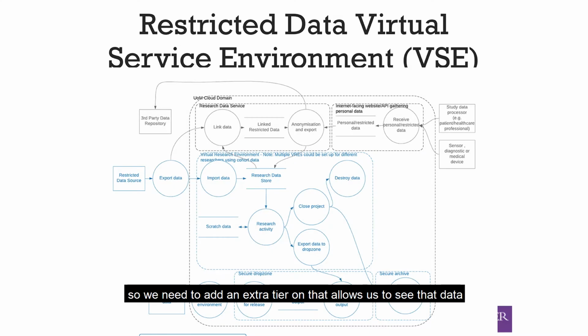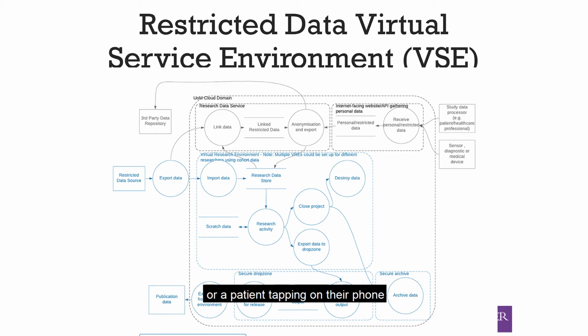So we need to add an extra tier to allow us to receive that data, either through devices, or from a research nurse entering data, or a patient tapping on their phone. We need to be able to store that, which is potentially even higher risk data than the research data, potentially more identifiable or at risk. And we need processes to manage that, either to link it to other data sources or to anonymize it. Then we have multiple VREs that other researchers can access that data through. So we need to be able to do that, as well as potentially export it to different parties and so on.